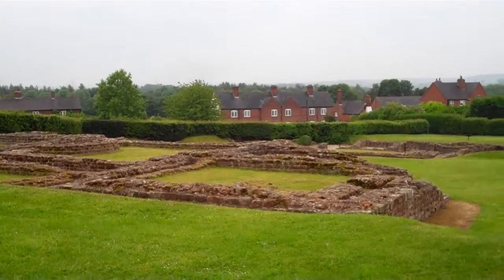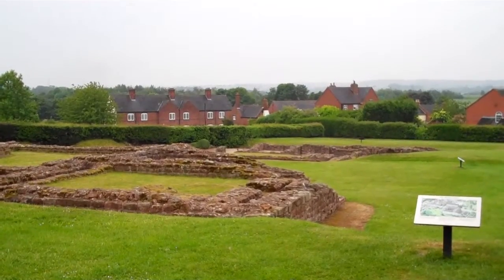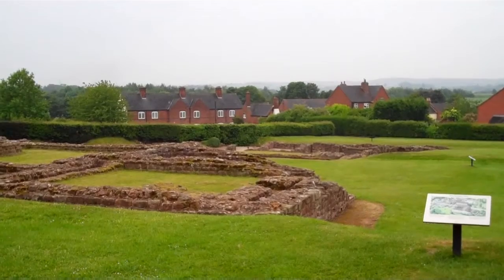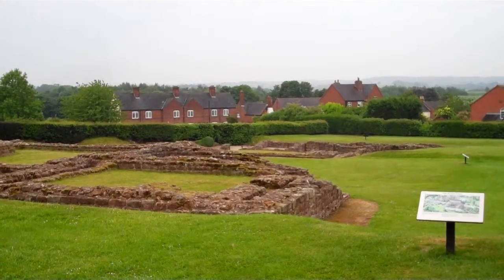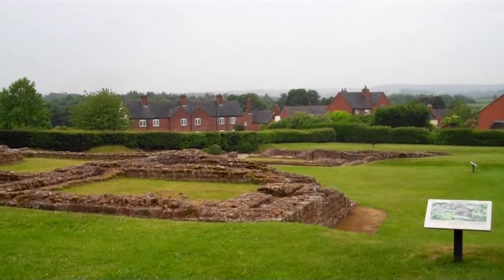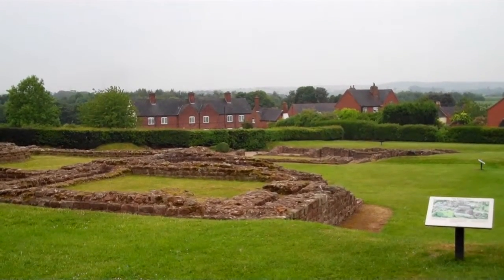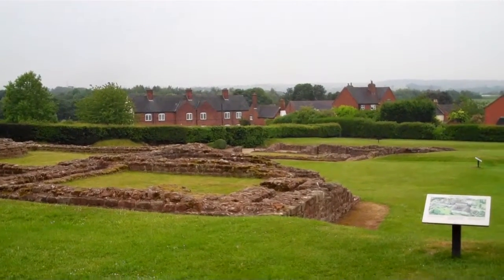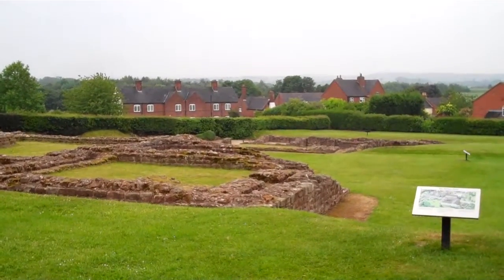The noise you can hear in the background is the A5, as it's now known, which for all intents and purposes is the same road that the Romans built nearly 2,000 years ago, which they called Watling Street. Like I said, the route is largely unaltered to this day, apart from modern logistical problems to widen the road and all that, but even the old Roman bits can still be seen as smaller side streets to this day.